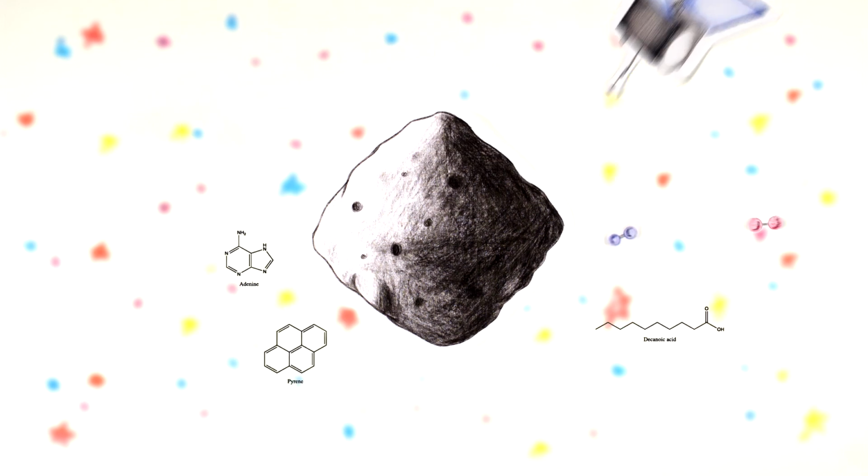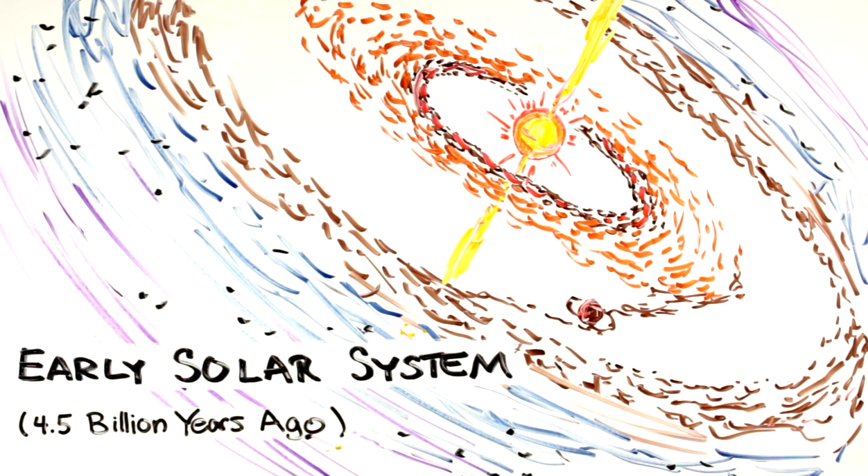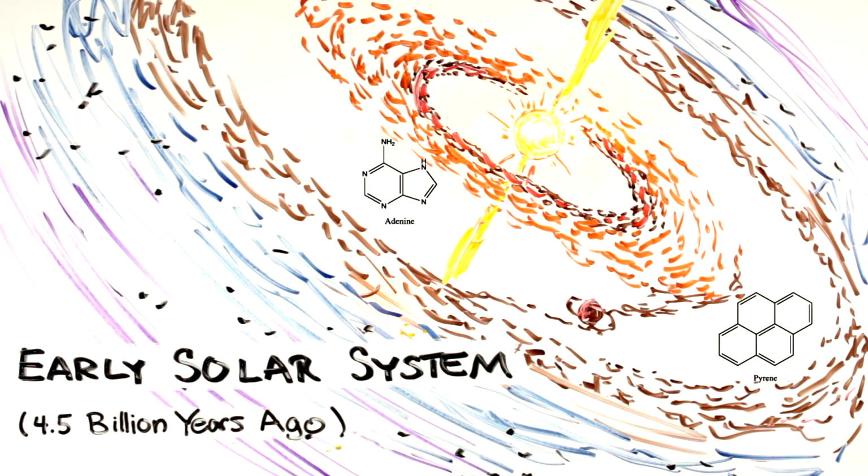hydrogen. Mission scientists are interested in this type of asteroid because it may hold clues to the origin and evolution of the solar system, and the origin of molecules that led to life on Earth, termed organic or carbon-containing molecules.